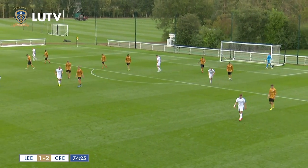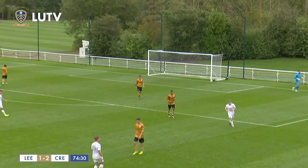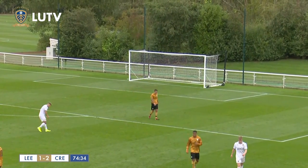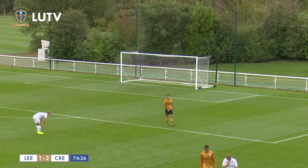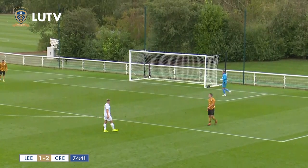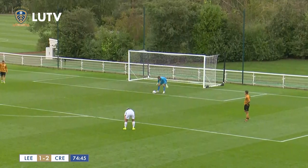We know what he can do from range coming hard off, especially the edge of the box. Got that all-important goal against Coventry last year to send Leeds through closer to another trophy. Dramatic scenes at Elland Road, but that one's just too powerful. Around 15 to go.